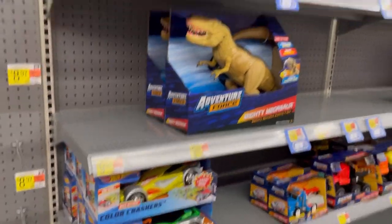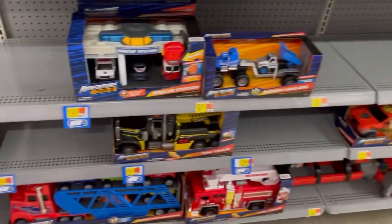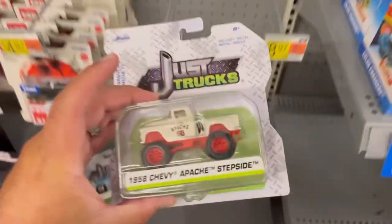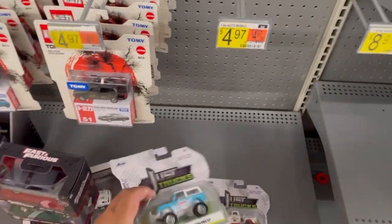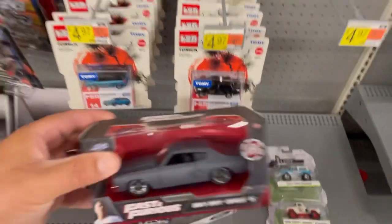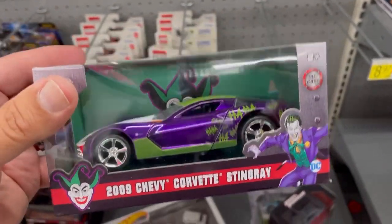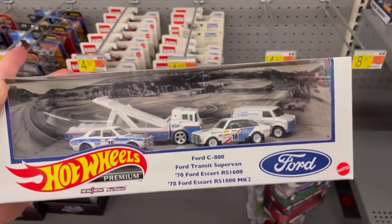All right, let's see what they have over here. The tractors. This is pretty much it, guys. So just to recap, I'm gonna take this awesome 1958 Chevy Apache Stepside. I'm taking this awesome 1973 Ford Bronco. I'm taking the Chevelle from Fast and Furious, the Joker Corvette Stingray for my son Christian, and I'm taking this awesome Hot Wheels Ford diorama set.